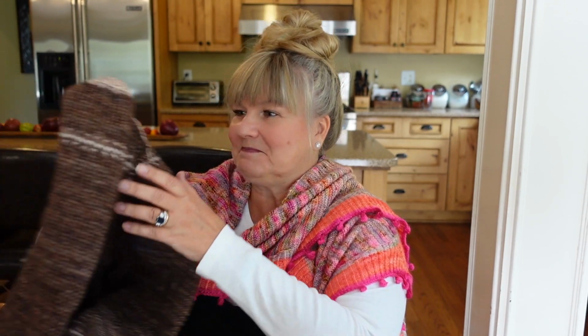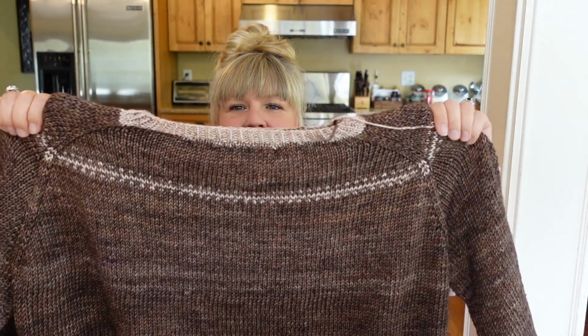It's so cozy. So what am I working on? I just finished a test knit for Tiff Nealon, and this is the Coast Away sweater. I still have to weave in the ends and I still have to block her, but here she is.